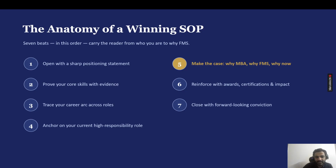When you start an SOP, you need to start with a very sharp positioning statement that, hey, I have this much experience, I have worked in this industry, just to show who you are. One or two lines should be enough to tell who you are. Once you mention who you are, then you should mention your skill set. For example, I'm a program manager with 10 years of experience, working in so and so company, leading 20 people in my company, like that, right? And afterwards, I will support my skills. I have done this, I have these many certifications, or I have this DevOps skill, and I'm leveraging that skill. So that proves that whatever you are saying is correct.